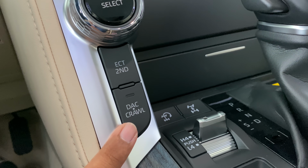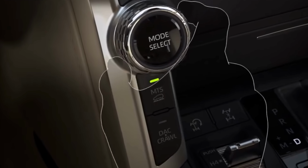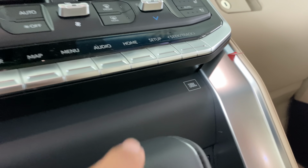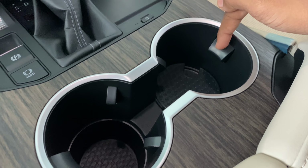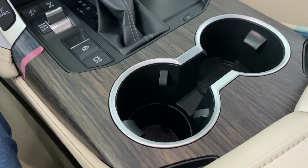Then for the crawl control, this is for second gear start for slippery conditions, and the mode selector over here. An ECT power switch to boost the power, and you can see a small JBL badge over here. So it has a JBL premium sound system which sounds amazing. The cup holders also have these grip structures over here which adapt to the shape of the bottle you keep in, which is dope.